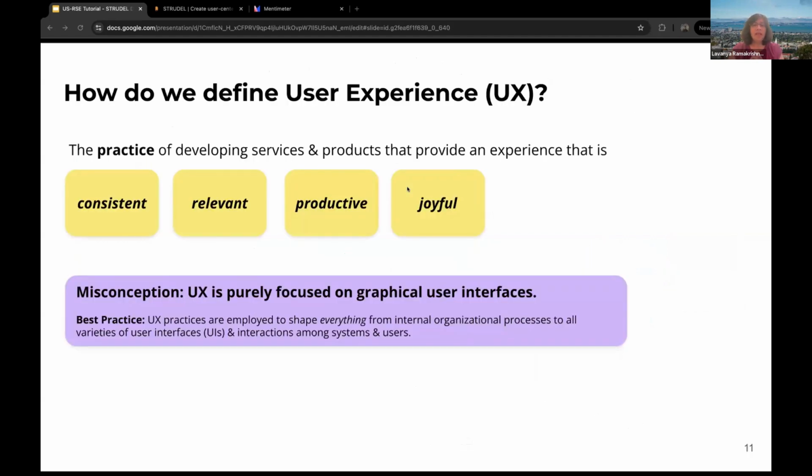Next slide. So how do we define user experience? I think this is hard to do, but we like to say that it is the practice of developing services and products that provide an experience that's consistent, relevant, productive, and joyful. It's also important here to remember that there's a common misconception that UX is purely focused on graphical user interfaces. That's not true. UX practices can really shape everything from internal organizational processes, software development, backend design and architecture, and UIs of all kinds, including APIs and things like that. And also just thinking about how systems and users interact with each other. Next slide.